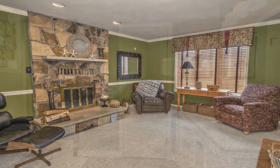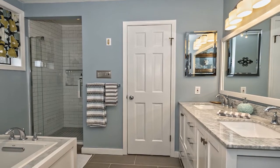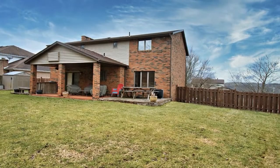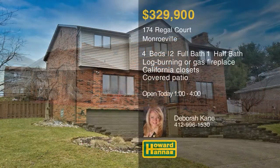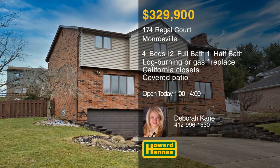The gorgeous stone fireplace at the heart of the family room can either be gas or log-burning, depending on your preference. There are California closets in almost every room, and the master suite enjoys the use of a bath with a walk-in shower and a soaking tub. Double doors in the breakfast area lead out to a covered patio, and a sprinkler system keeps the lawn lush and green. Let Deborah Kane be your guide when you visit today's open house between 1 and 4.